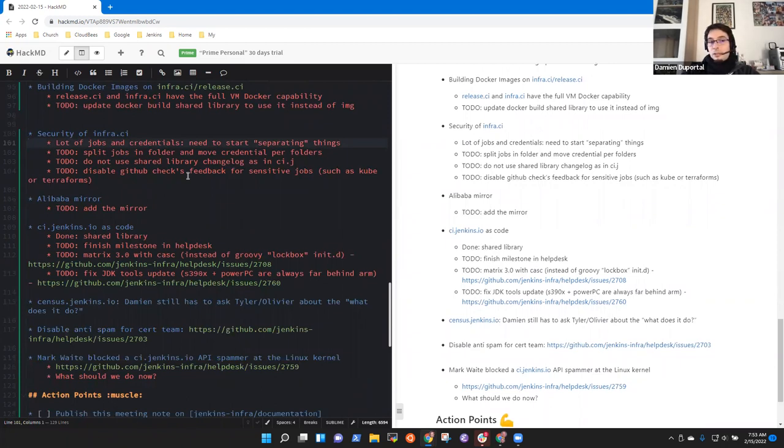As we said earlier, now that we have the full virtual machine capability, there is a task to update the existing shared library, the Groovy library used for the pipelines, to allow that capability. Should it replace the current agent inside the container in Kubernetes, or should they be complementary? I don't know, but there is a task to allow that. The reason being, we should be able to build for new architectures and new platforms such as Windows containers, because right now our Windows Docker images rely on the Jenkins CI images, and we want to own the full stack. So that will allow that part.